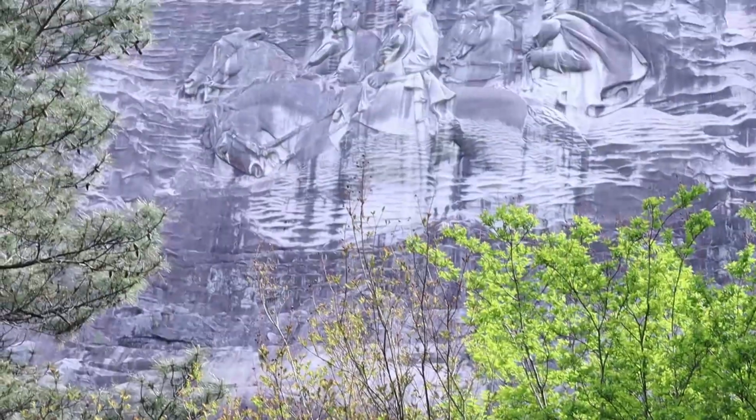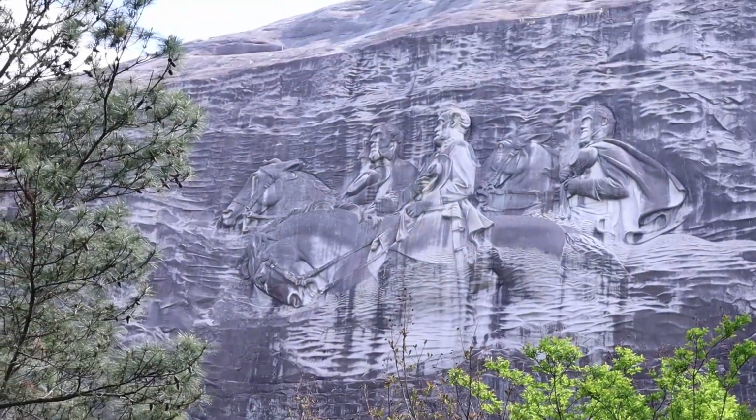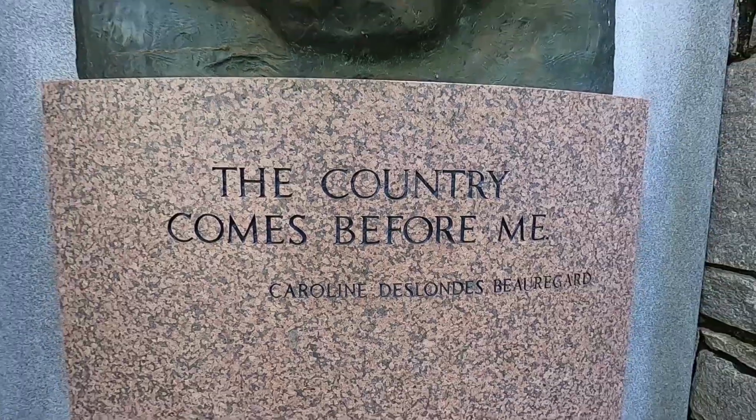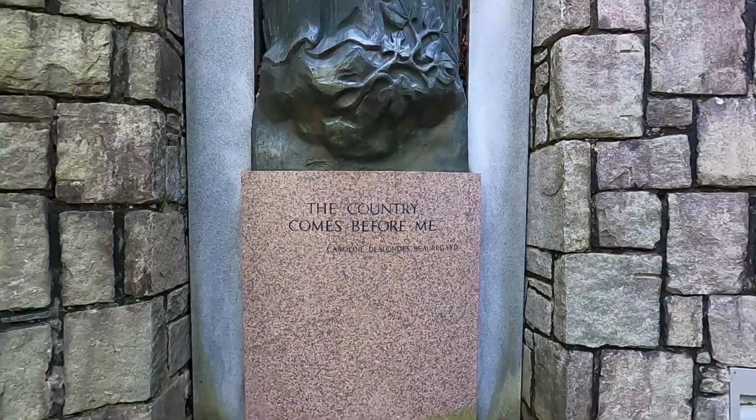Here you can see the carvings of Robert E. Lee, Stonewall Jackson, and Jefferson Davis. We also checked out the two monuments that were located on either side of the carving of the Cherokee Trail.